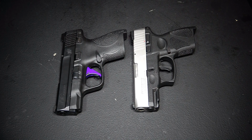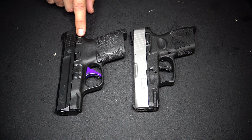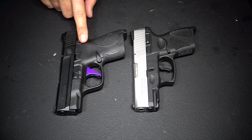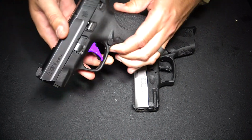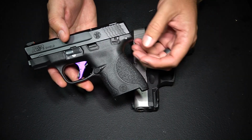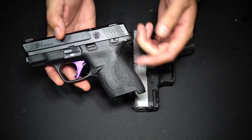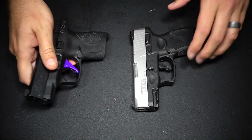Now, one thing I like about the Shield, which is very significant over the G2S, is that the safety, which is again located right here on the Shield, is much smaller. It's much more flush to the firearm. I don't feel like I'm going to activate or deactivate it accidentally. It is a pretty decent safety. I don't typically carry something with a safety. I like to carry my Glocks, which just have internal safeties. But if you want to carry something with a safety, this one right here is small. It's still easy to turn on and off. But at the same point, it's not something that's going to be accidentally hit.